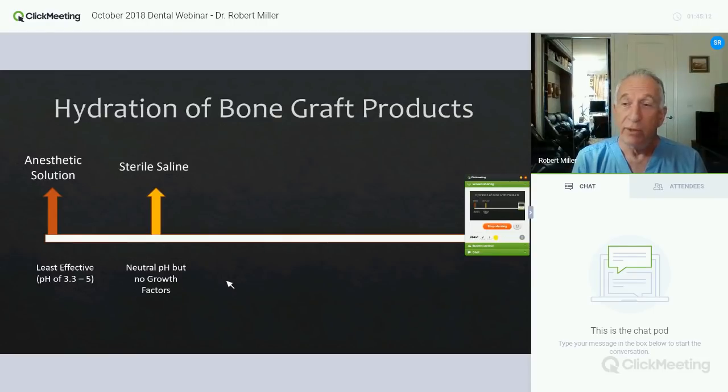for any of you who have ever used a beta tricalcium phosphate product, you will note that on the box it says it must be hydrated with the patient's blood. And that's because if you hydrate it with saline, the saline immediately goes inside the pores of a graft particle, and the release of calcium is so high you actually get a calcium inhibition of bone growth.